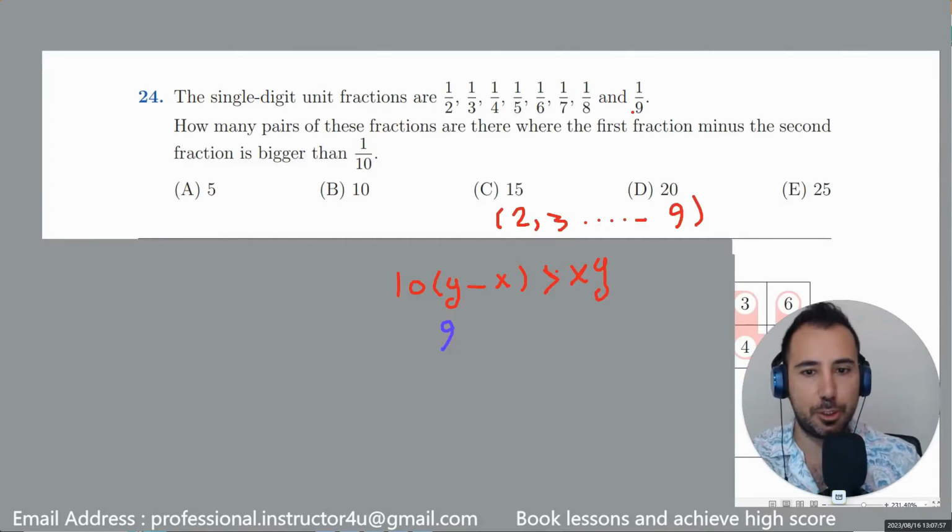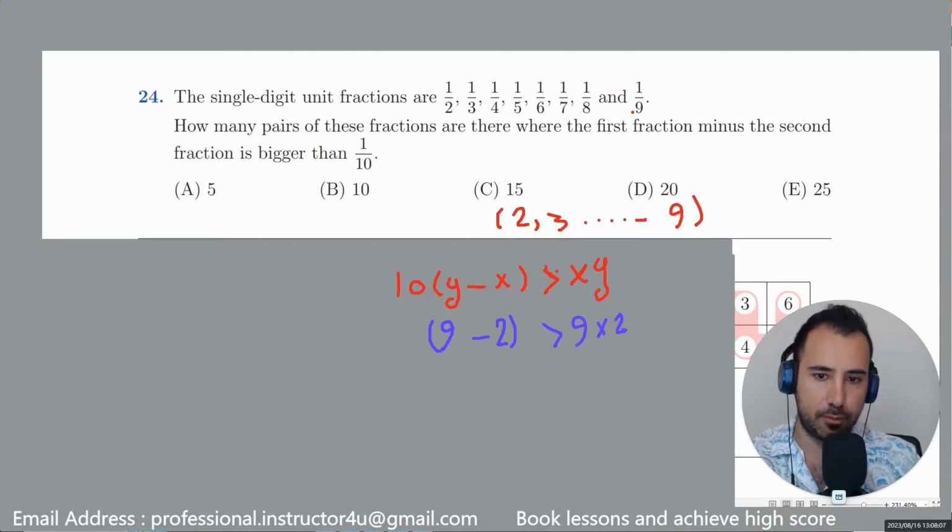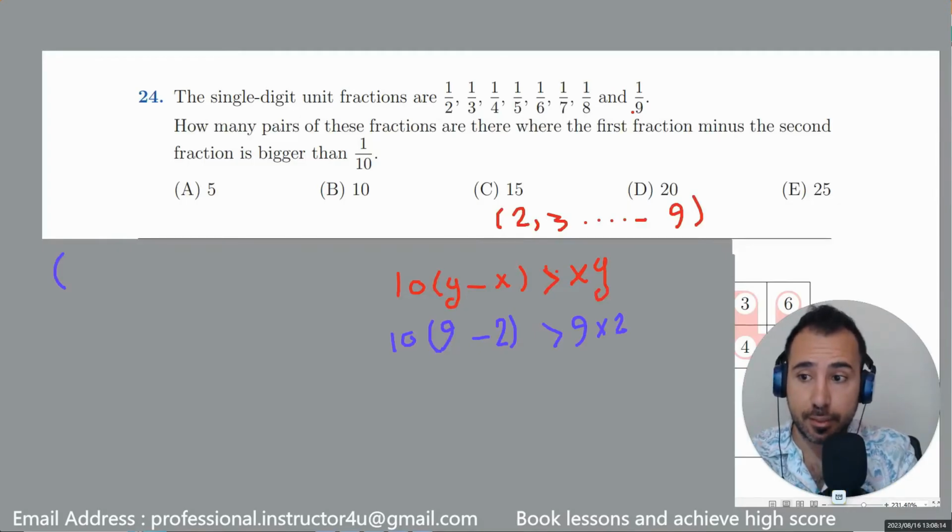So for example, if one of the numbers is 9, okay, let's see. And the other one is 2, for example, the smallest one. This will be 9 minus 2. Is that larger than 9 times 2, when, of course, this is being multiplied by 10? This would be 70, way larger than 18. So if we pick 9 and 2, remember, this is the same as 1 over 2 minus 1 over 9. We just write it this way. Of course, because the distance is so far, 18 and then 70.